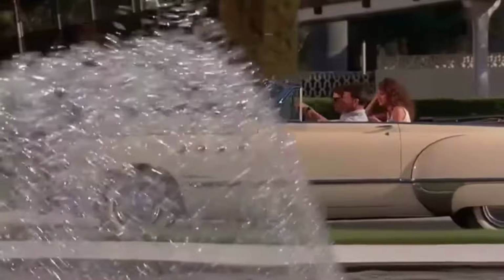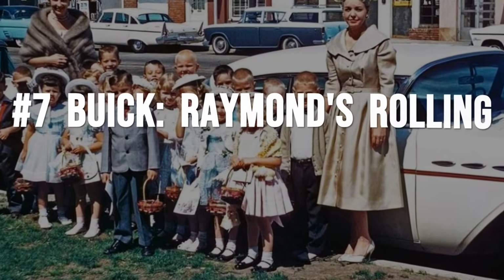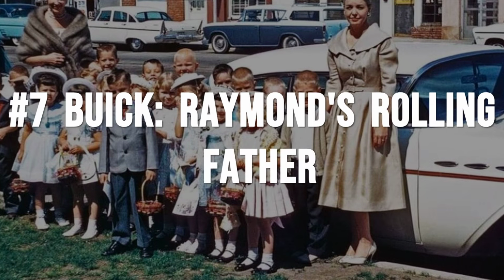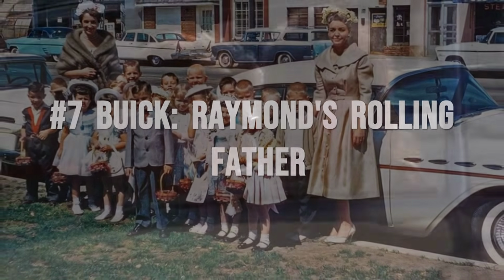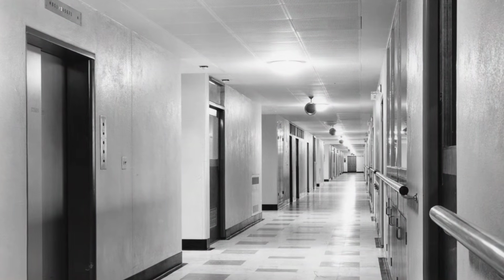Charlie Babbit doesn't understand his brother's attachment to the old Buick until the truth comes out. This was the car their father used to drive Raymond in as a child. For Raymond, the Roadmaster isn't just transportation, it's a safe space, the only place outside the institution that feels familiar.